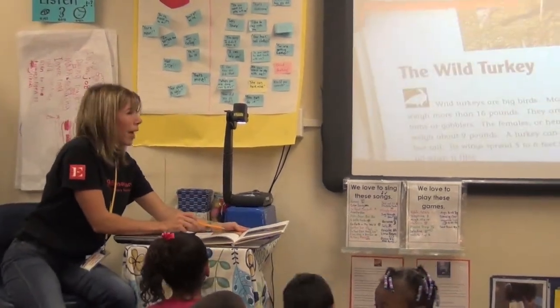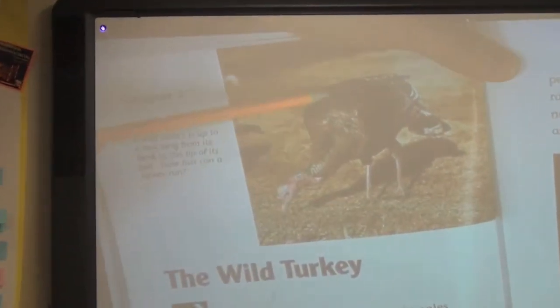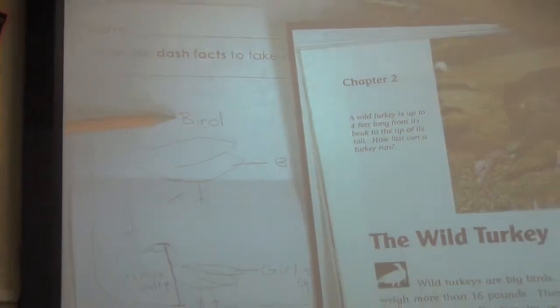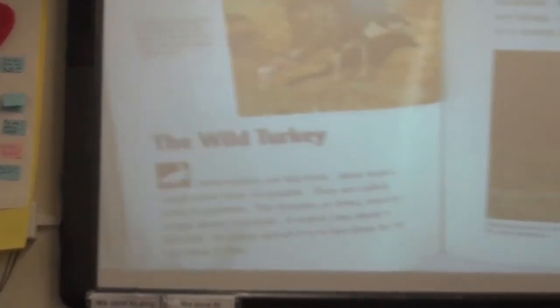I'm wondering about that. That picture doesn't really look like a turkey that's 4 feet tall, and it said something about turkeys are birds. So I'm wondering, can a bird be 4 feet tall? This part has me wondering. That's okay, I'm just going to add question marks. This last part.